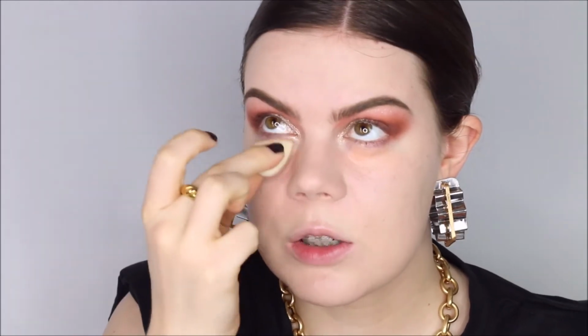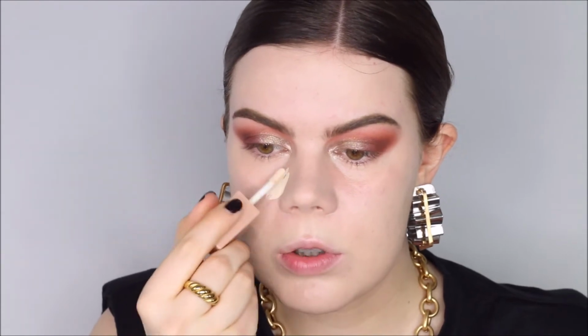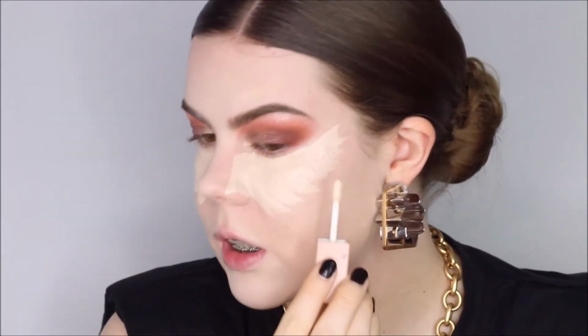I'm just using a little bit of corrector underneath my eyes. I don't have horrible dark circles, but using a corrector just always helps a little bit. And now I can use my regular concealer. There's a lot of concealer. Do you guys also see how much this concealer oxidizes? You see how light it looks on the applicator and then compare it to how it looks on the skin. Maybe it's just me. I just feel like it looks darker on the face.